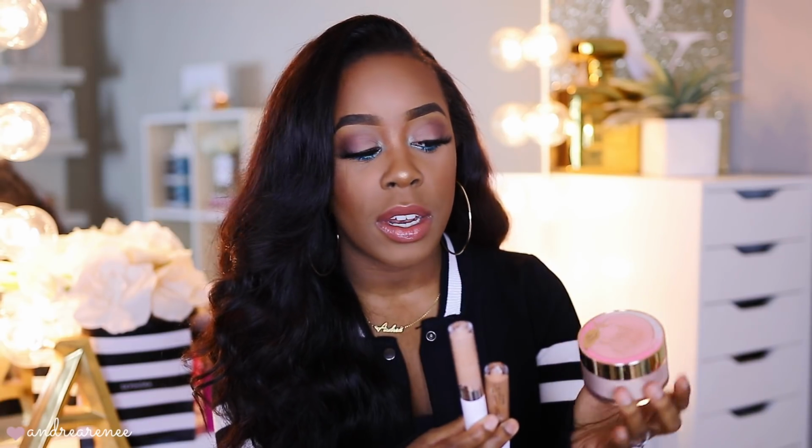I wasn't using it much, and then I started using it again with a different setting powder, and that was the Too Faced. Do I have it near me? Yes, I have it right here. The Too Faced Peach Perfect setting powder. And you guys, these two are definitely a match made in heaven, and I love this setting powder with other concealers that I'm going to share with you guys in a minute.